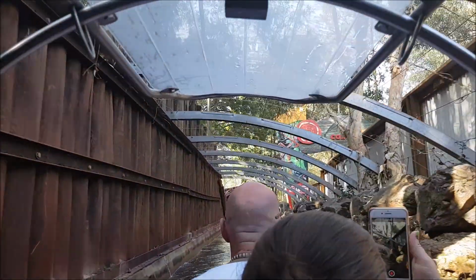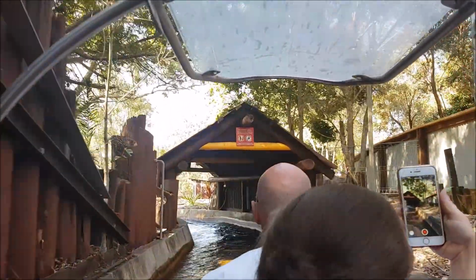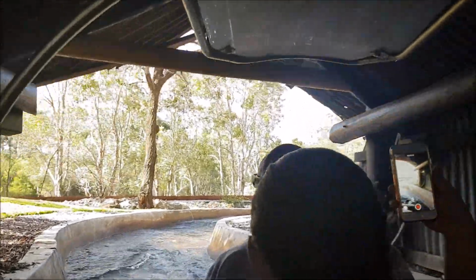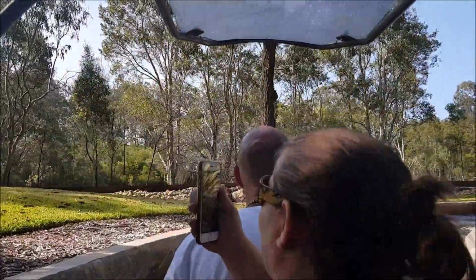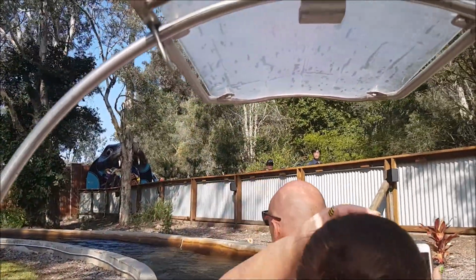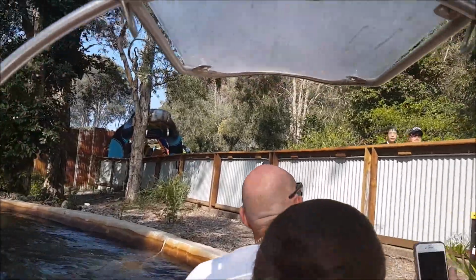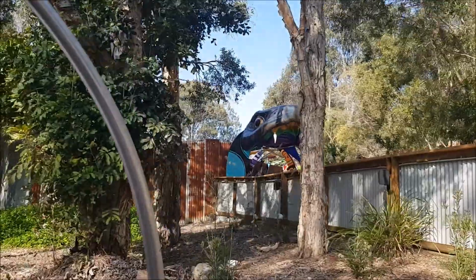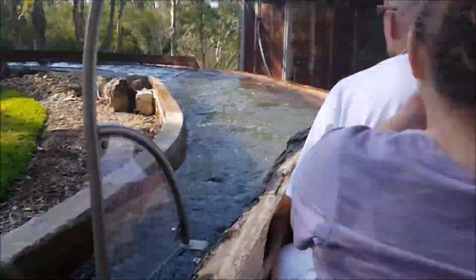Woo! My feet don't need a wash. My socks are wet. All good. You're wearing runners too. Yeah. That's why I put my sandals on, in case we went on this ride. Oh my god, they just got even more wet. Every time we turn. And it's like overflowing too. Yeah, you can see the water there.